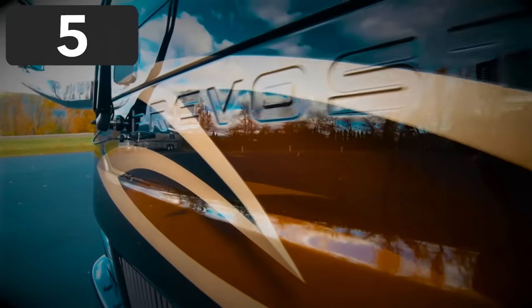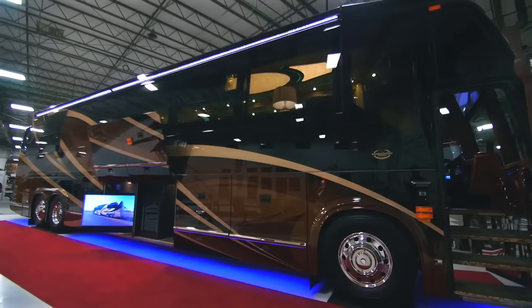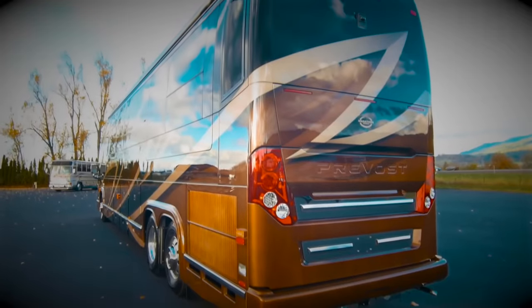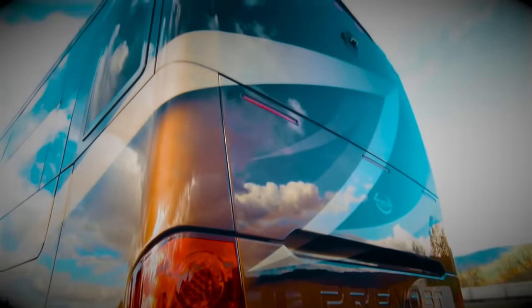Number 5, the 2018 Marathon Prevault H3 will set you back around $2 million. But this motor coach is amazing. The amount of space here is enough to house a whole family on the road. Let's take a look at the floor plan.